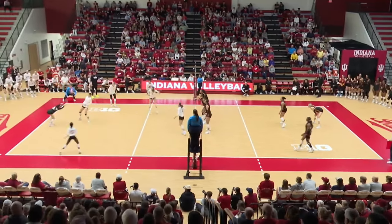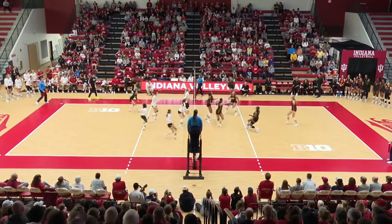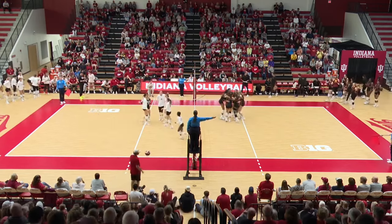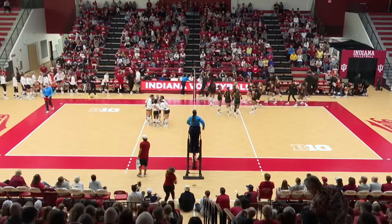And here's set point. Barely able to keep that one up. Saris taps it over with the left hand. Attack, and it's on the floor. USC takes the first set. 1-0 for the women of Troy.